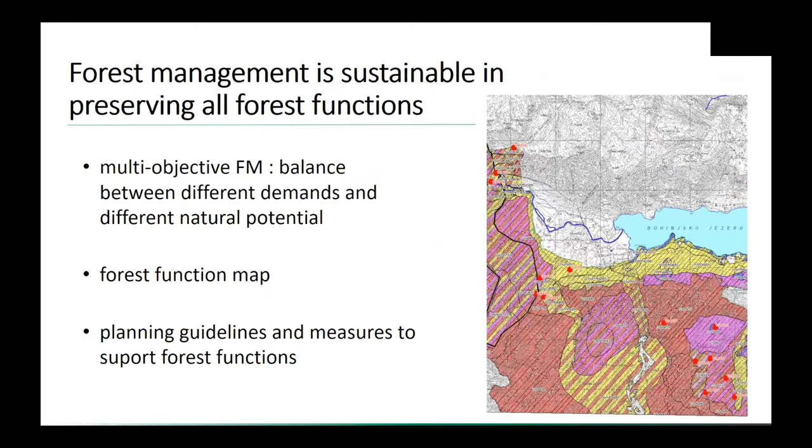Forest management is sustainable in preserving all forest functions. We practice multi-objective forest management, which is also one of the three main principles, and basically this is finding a balance between different demands on forests and different possibilities that forests have. First, the forest function map is elaborated, and this presents a basis for planning guidelines and measures to strengthen forest functions.